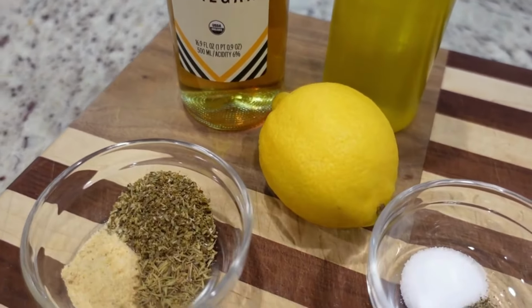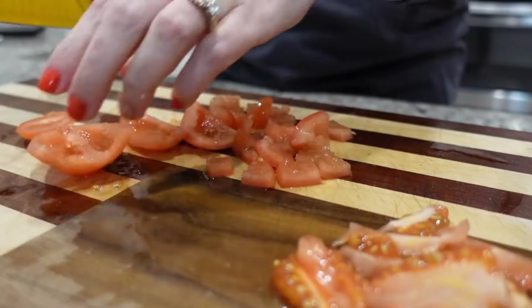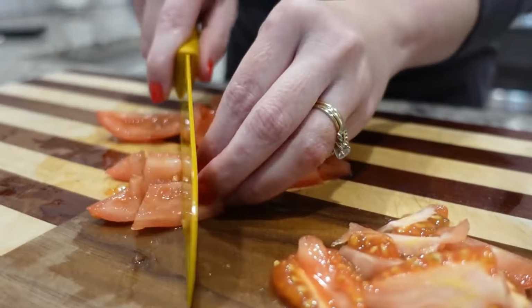We're gonna get started on chopping up the ingredients for our cucumber salad that goes with our Greek chicken bowls. So the only things I really need to chop up are right here. 4 Roma tomatoes. We only need like 1/4 cup of red onion, so maybe even half of this half of a red onion. And then this English cucumber.